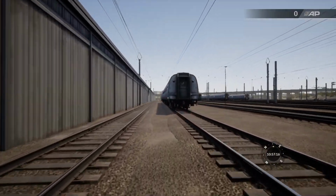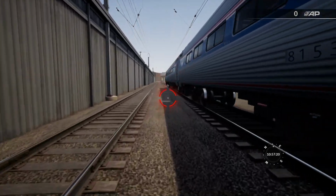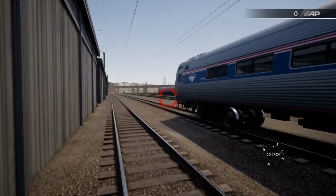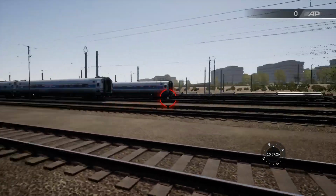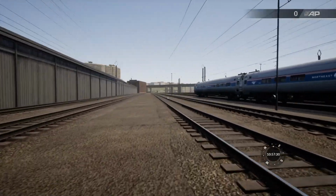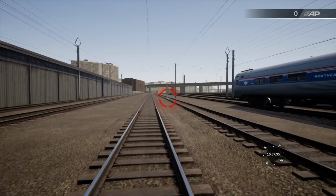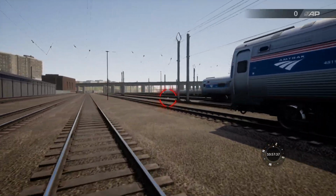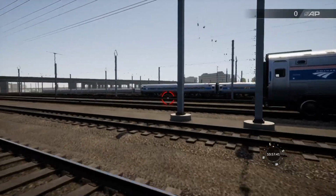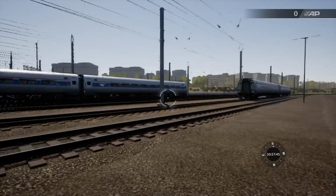So a lot of these coaches will be here basically for when you do one of the switching tutorials. You've got to make up several coach sets. But I don't think there's a lot here, to be honest. But this is just basically a little tour area of the actual Amtrak works area, the Sunnyside Yard. To say it is a nice big area.